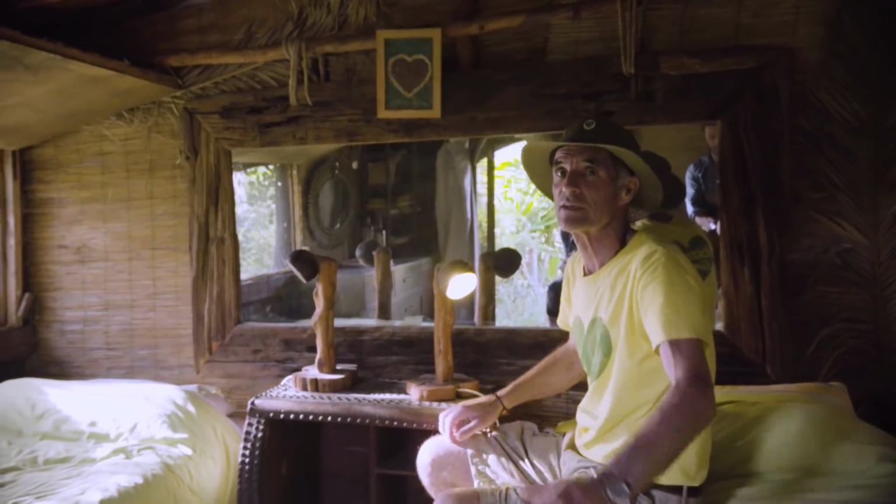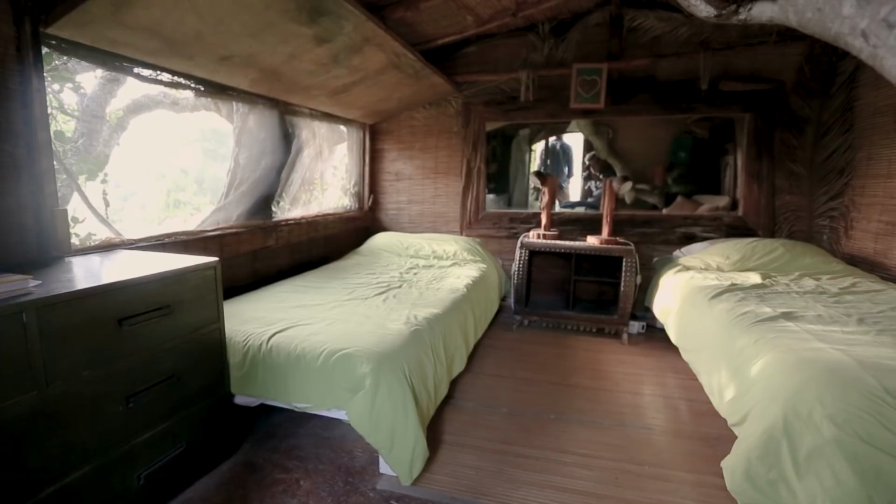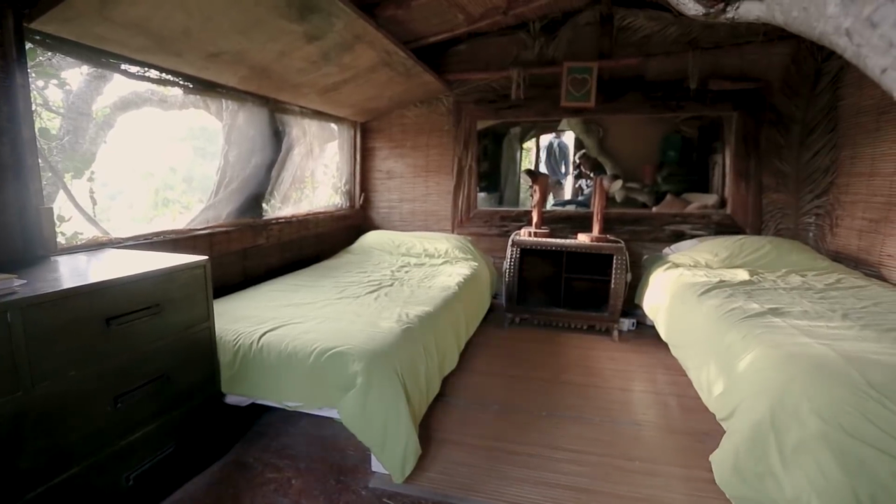It's a live tree coming through the house, so it's very difficult to seal it because of course it's growing. It doesn't move at all with the wind or anything. Totally protected by the tree.